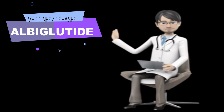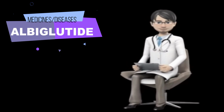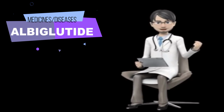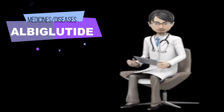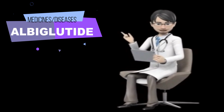When to use albiglutide injection. Before using albiglutide injection, tell your doctor and pharmacist if you are allergic to albiglutide, any other medications, or any of the ingredients in albiglutide injection. Tell your doctor and pharmacist what other prescription and non-prescription medications, vitamins, nutritional supplements, and herbal products you are taking or plan to take. It is especially important to tell your doctor about all the medications you take by mouth because albiglutide may change the way your body absorbs these medications.